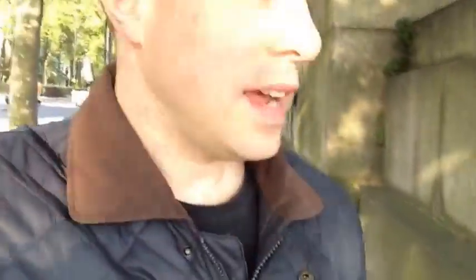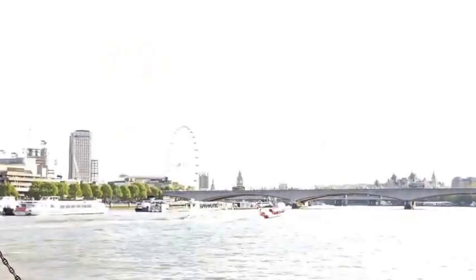Some of these little walkways go down to the river. I don't know how high the tide is, but we might be able to walk down on some of them, if the tide's going out, that is. It looks pretty high right now. Check out the boat.